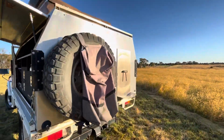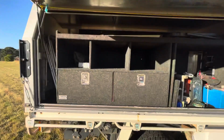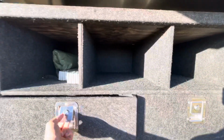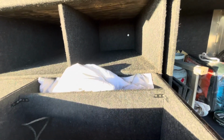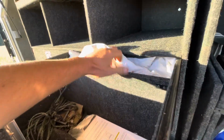Go around to the other side here. Again, full DRIFTA fit out. Big deep drawers. You can fill that up with as many clothes and whatever you can fit in it, basically. A few extra pillows, big doona. Got a few spare parts, a few guy ropes, some of the instructions for some of the equipment in here. All these dividers, you can pull these out, move them to suit what you want.